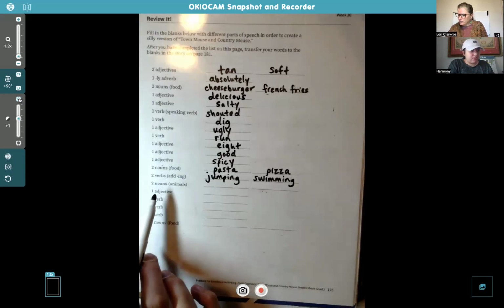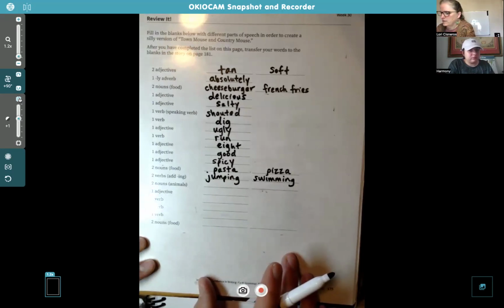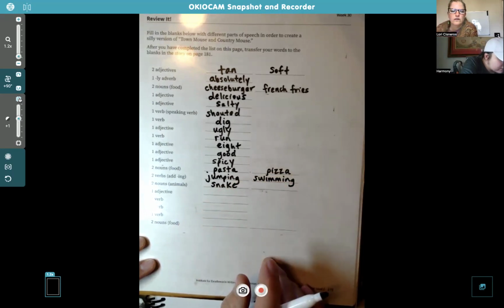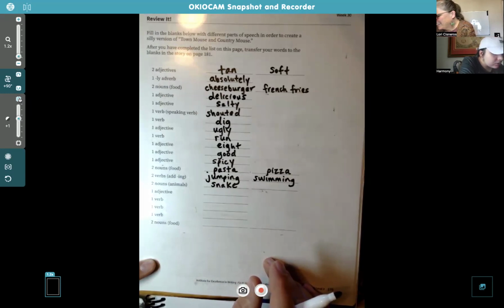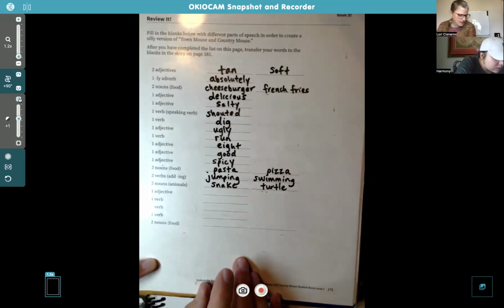That's exciting. Okay. Two nouns, and these are going to be animals. So you can think of two different animals. What do you think? Snake. A snake. Whoa. Probably my least favorite animal. Does it qualify as an animal? Yeah, a reptile. Aren't they supposed to be cute? Turtle. A turtle. Okay. Going with the reptile theme today.